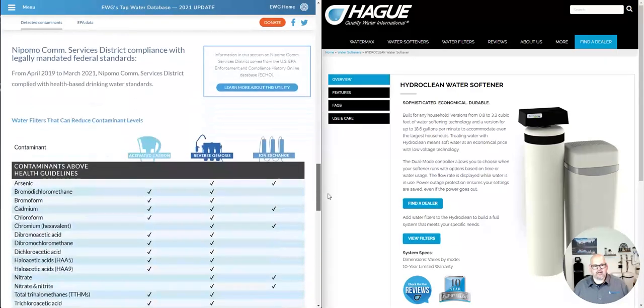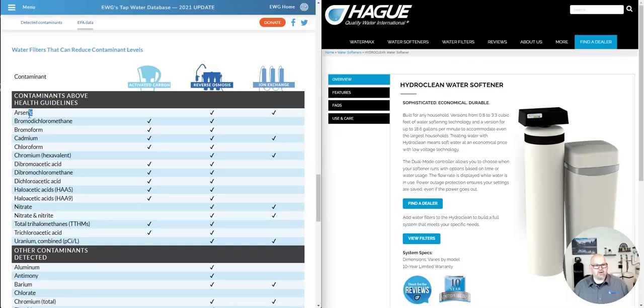And if we scroll down here, we can look right here and we can say, well, arsenic is actually not removed by activated carbon. So that means your refrigerator filter, that means your Brita pitcher, your Pur filter, any of these things actually do not remove arsenic, but reverse osmosis does. And so that's really helpful for people that are wanting a drinking water solution. That tells us that reverse osmosis is in fact a very effective method for removing arsenic from our drinking water.